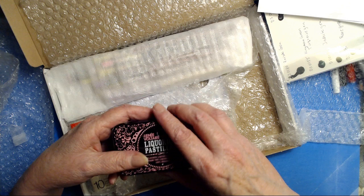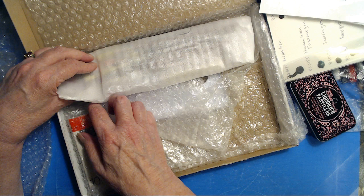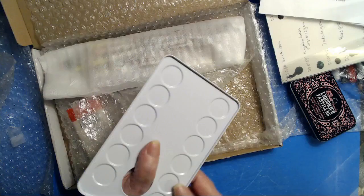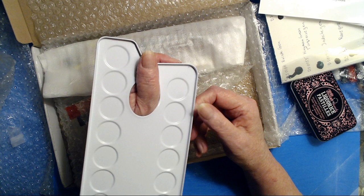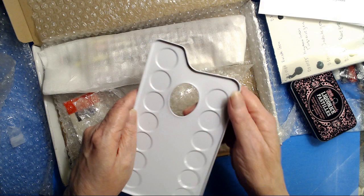I know what this is, so I'm saving it till last because it is one of those things. Look, everybody, a palette. An actual watercolor palette. That, by the way, in case nobody knows, is a thumb hole, and you can actually use it like this so that you can put your colors here and do your mixing here, or put your colors here and mix your colors there. And I love it. What a perfect, perfect size.